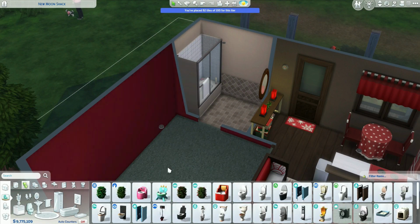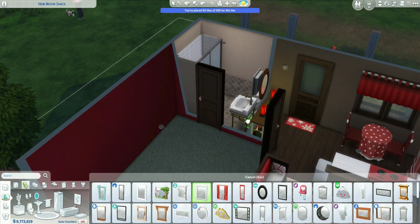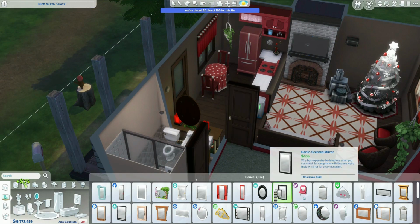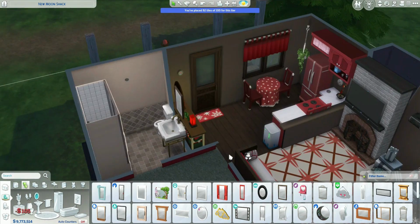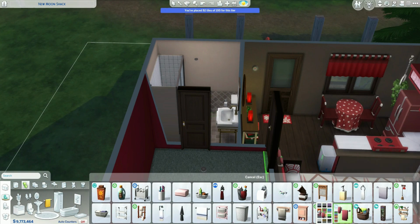But next I do the bathroom. Like I said, there's nothing really Christmassy about the bathroom. I do add a couple of red accessories, like some red towels and a red rug, but I don't really decorate it for Christmas. I kind of just let that be. I think this build is Christmassy enough without exploding Christmas in the bathroom.